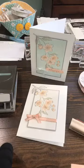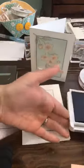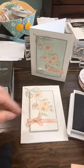So I'll use that same gray granite. Yes, I love the blue too, Chris. You're right.